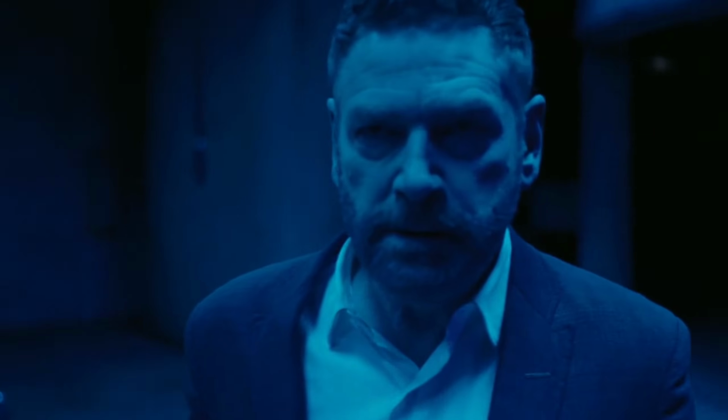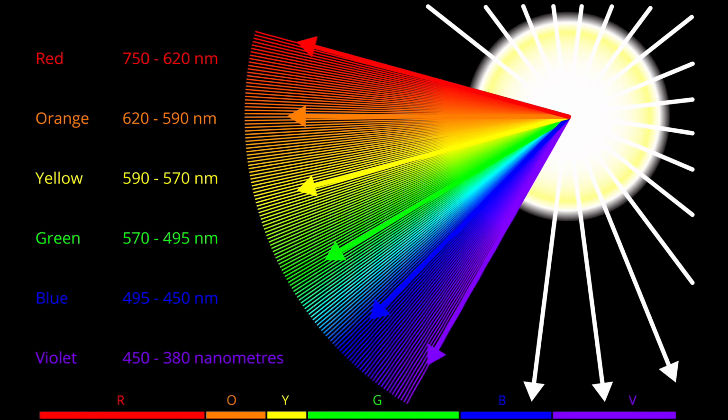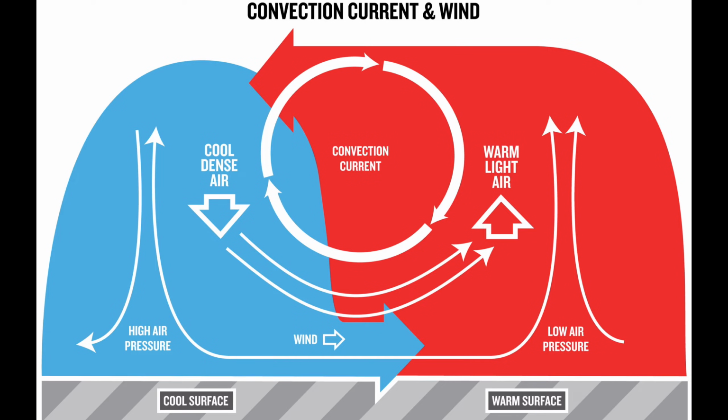As for why Nolan chose those colors specifically, it could simply be that they're easily recognizable and distinguishable from each other. Red and blue sit near opposing ends of the visible light spectrum, so we tend to naturally perceive them as a conflicting pair, which is why they're so often used as such.